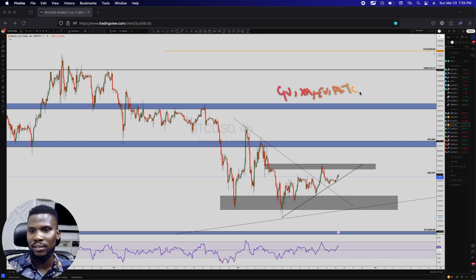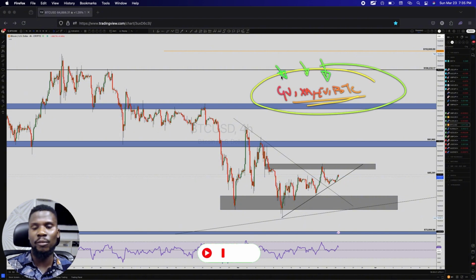and then we have BTC. So those are the four setups that I'm looking for, that I personally can recommend for you right now. Don't forget, these are purely technical. Three of them are counter trend, and the other one, which is Bitcoin, is more like a breakout kind of trade.